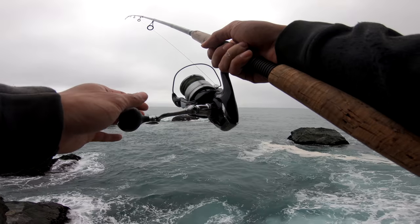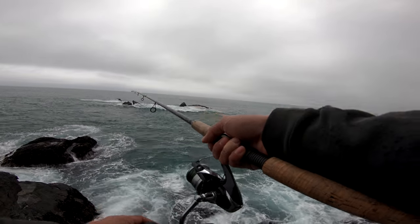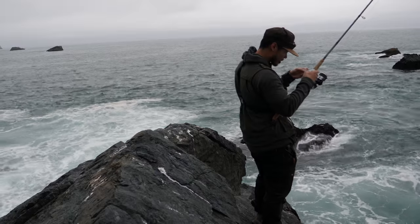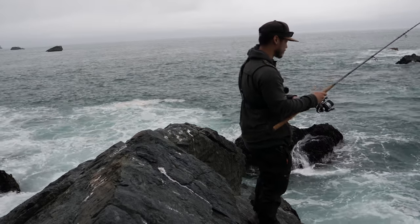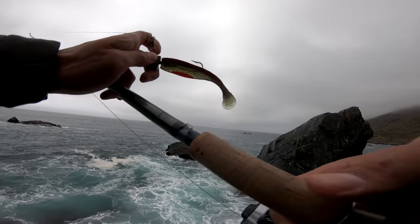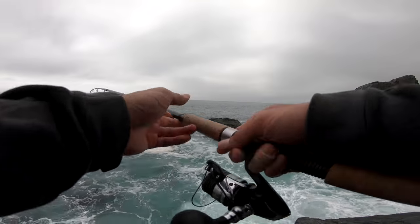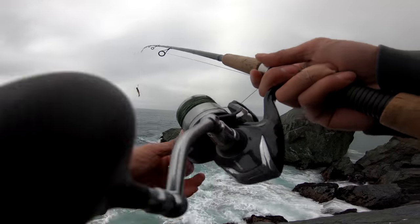Oh, that was fishy. I think that was a fish. Drop it back down. Was that a fish? Maybe. There's one little hole right here. I don't know where that's from. I don't know if this is visible to you guys. That right there. Little hole. I don't know if that's teeth or what. But do that again then.